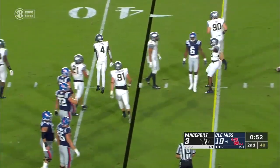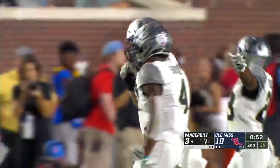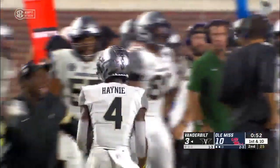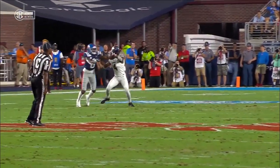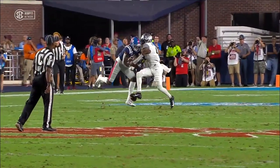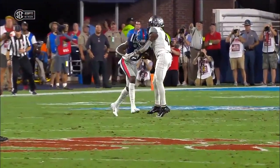Incomplete. Vandy able to turn him over on downs. It's Randall Haney with another pass breakup. Slant routes working up top. This is not a bad ball. The ball is accurate. But Haney had a jump on it and was there before the receiver.